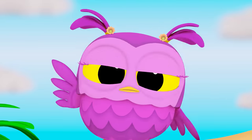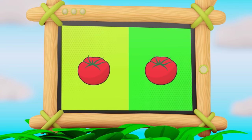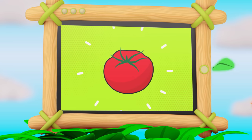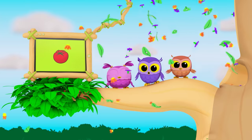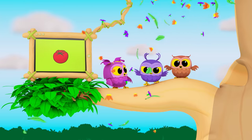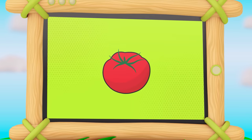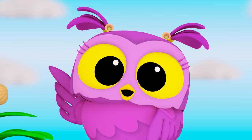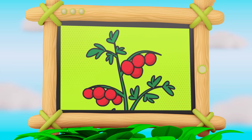Hoot, guess last. Tomato? Yes, it is a tomato. Nice guess, Hoot. Hooray! A tomato is a kind of food, like bread, cheese, and grapes. Food. Tomatoes grow on a vine.